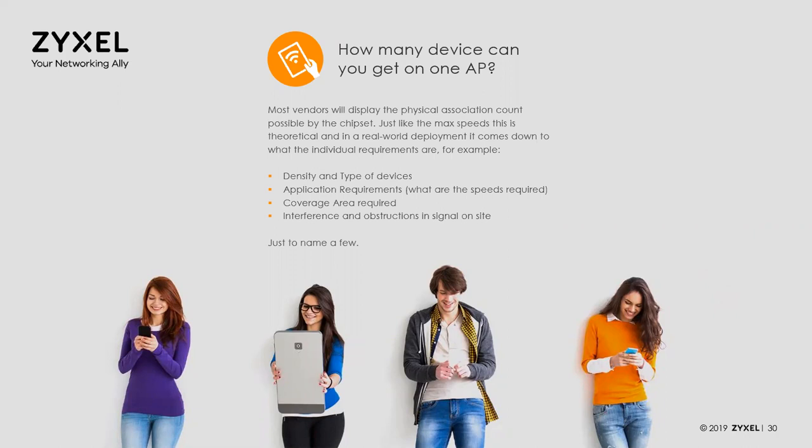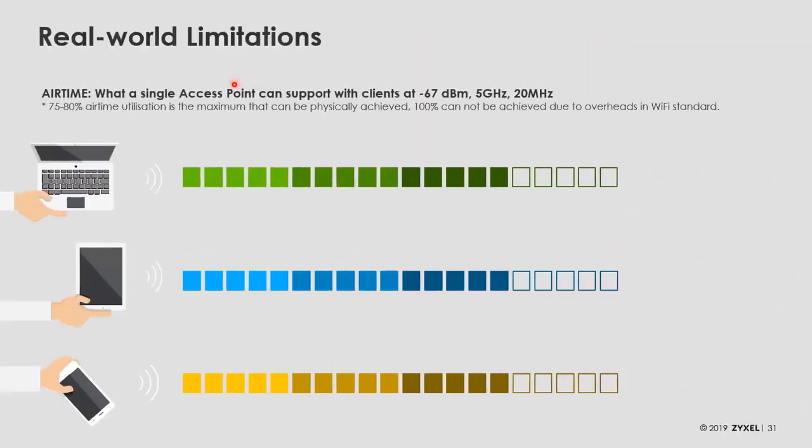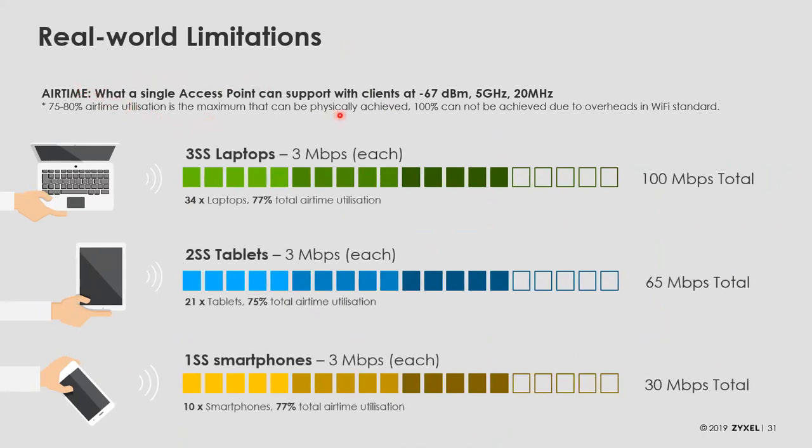So here's how we try to explain that here. Here's a scenario that we run into. In this scenario, clients are connected with a negative 67 dBm signal strength. They're using 5 gigahertz, 20 megahertz channels. Between each of these scenarios, the only thing we are changing is the number of spatial streams supported on the client device. In this case, using 3 spatial streams, watching a 3 megabit per second video stream, you're able to fit 34 laptops on that access point without any issues. You're getting an aggregated 100 megabits overall data rate that that access point supports.